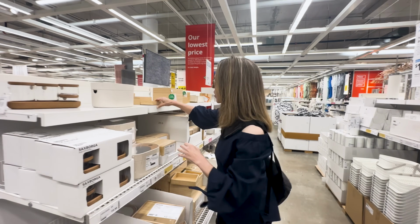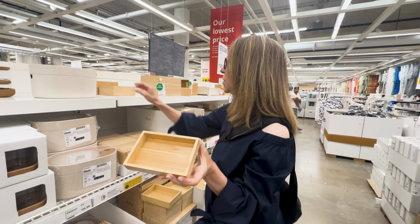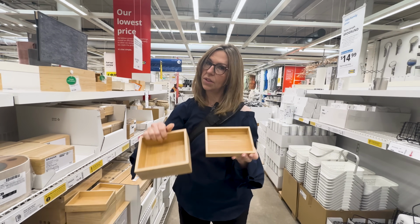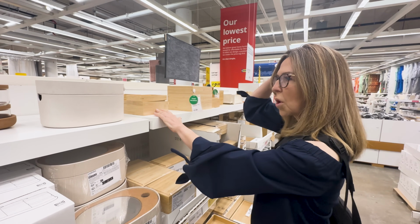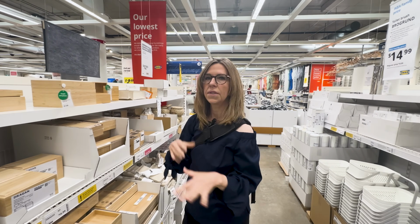You'll see that there's lots of bamboo. So if you like that natural wood look, this is also very good. These are nice because they're containable. Bamboo is actually considered a grass and it's a sustainable product. So it's really nice. You can see there's lots of different sizes here. I would store, again, small things in it. These would be like jewelry, makeup, maybe separate out some stuff.